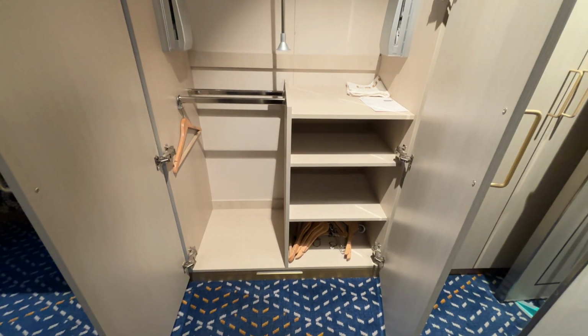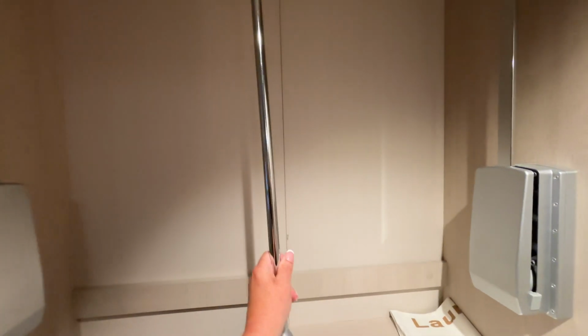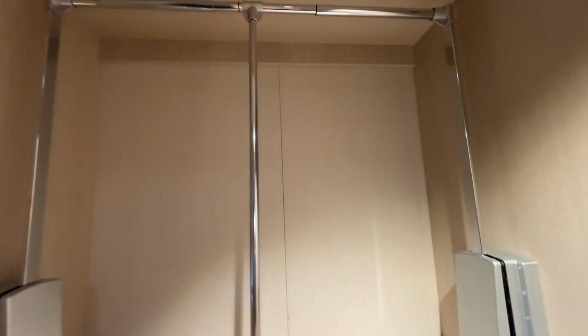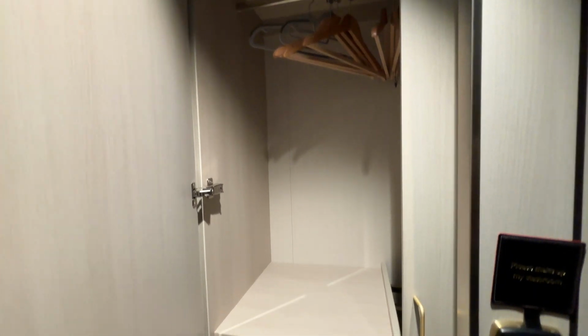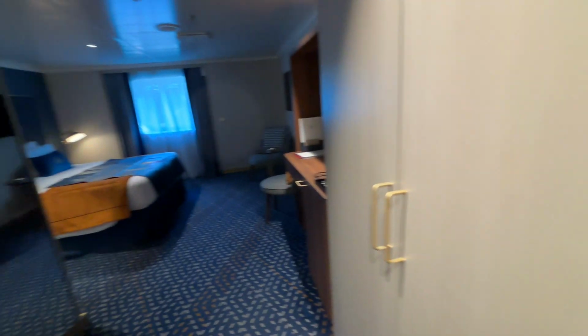In the wardrobes, you've also got lower level and also pulls, so you can like this, which is going to make it easier. And then the safe is lower down. So yeah, I think this is a really well thought out room.